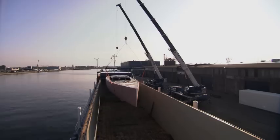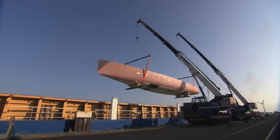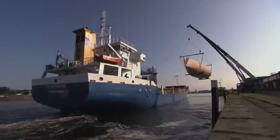Well, one of the most exciting moments is when the hull comes out of the coaster, so you see her in full length, hanging high in the air. And the other thing is if she fits on the chocks we prepared.